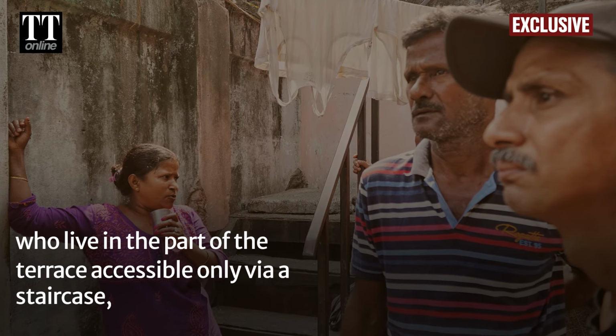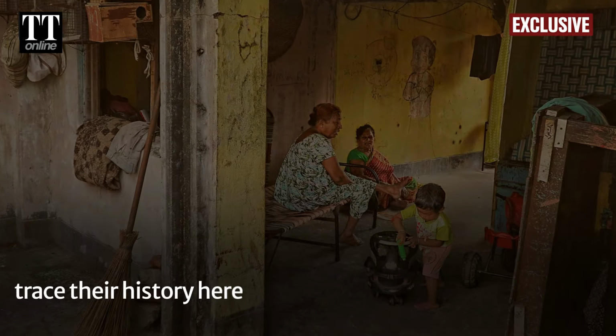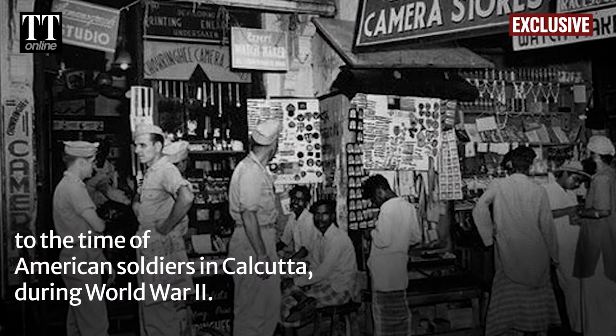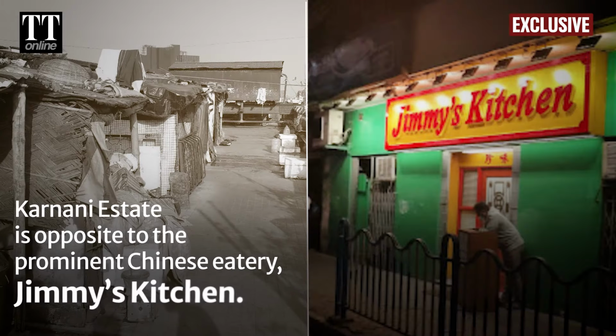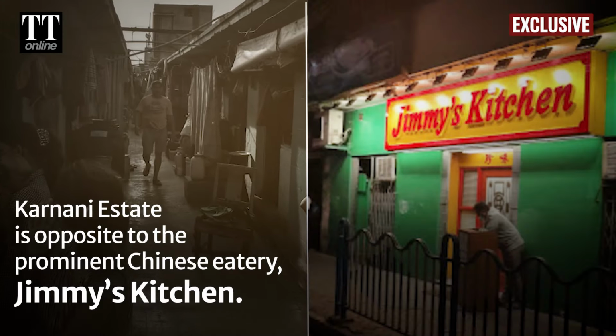The Raos, the Swamis, the Qureshis, the Ansaris, who live in the part of the terrace accessible only via staircase, trace their history here to the time of American soldiers in Calcutta during World War II. Karnani Estate is opposite to the prominent Chinese eatery Jimmy's Kitchen.